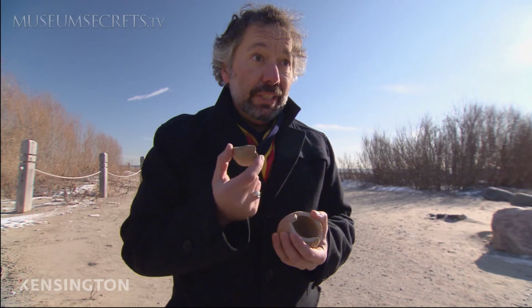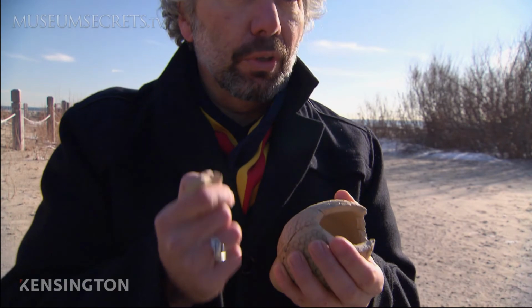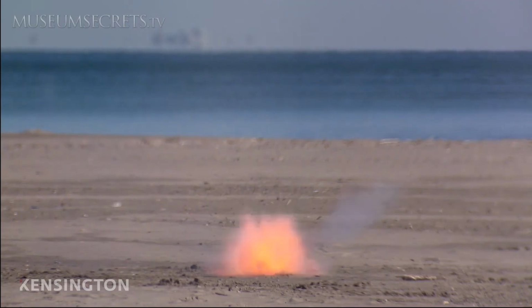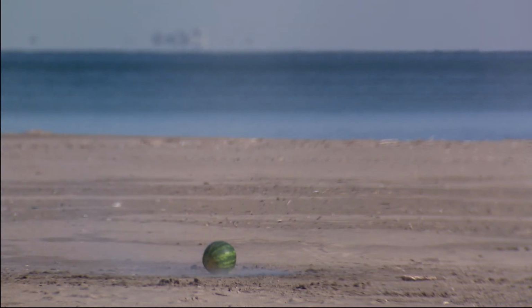Lighting! So what we need to do now is blow one up, and so we can compare this to the original and the exploded one to the original, see which is more like the original break. So walk over there, put my glasses on, and hide. That rock! Let's do it again!